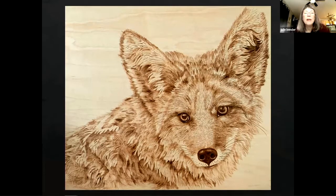So this is a great coyote, by a wonderful beginner student. She's actually a wood carver. She belongs to a wood carving club, and as a part of that, she learned about my wood burning classes. And so she's been spreading the word on her end as well. This is a great depiction of a coyote that I actually saw at Rocky Mountain National Park that she burned. I'm really proud of what she's done in that small amount of time together, and really proud of the way she's done this.